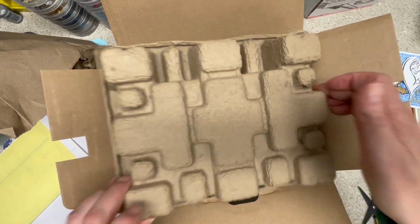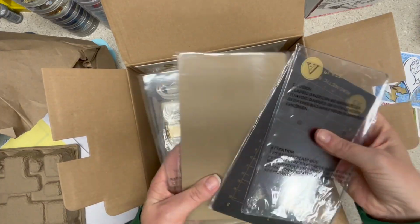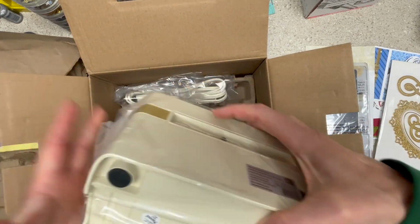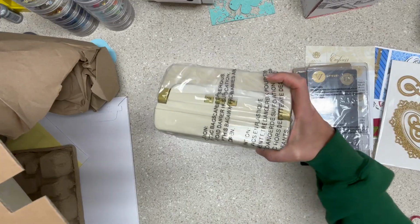Kind of what it looks like. Okay, these are the plates. We've got all the plates. I would call it a mini. I mean, it's way bigger than, oh, it's adorable. It's like a small toaster.